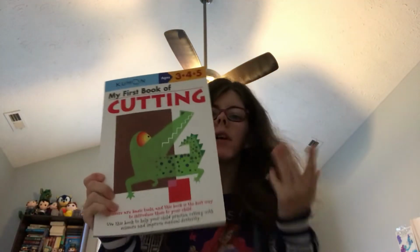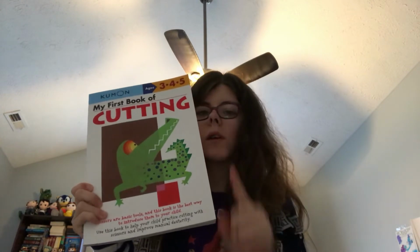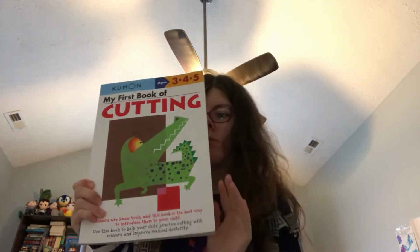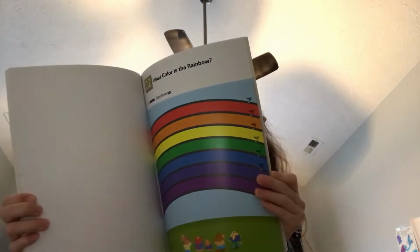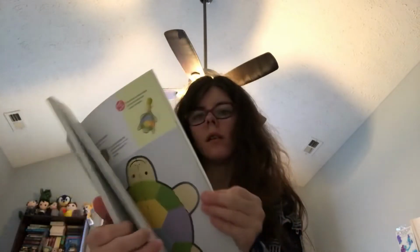He's not good at cutting. I've tried cutting and pasting books. He always focuses more on the pasting part of the book, so I got one that's just cutting. Give it a try and see what happens. And then we'll find a cutting and pasting book later.